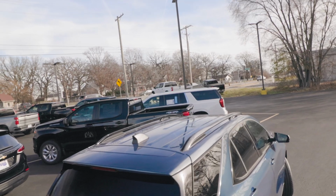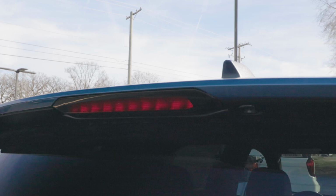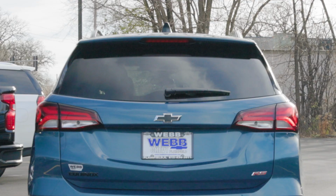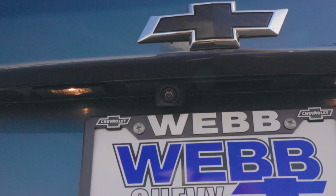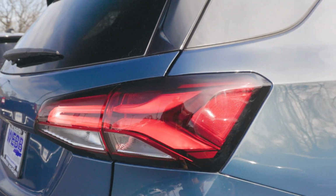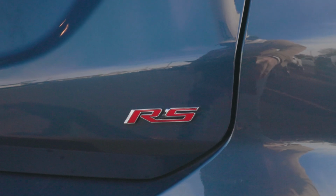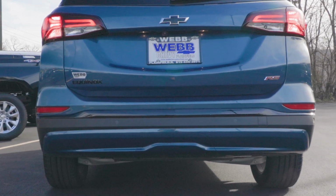The elegant and sporty design continues in the back as well. We have a small spoiler here on top with our brake light right in the center, our big rear window with our rear window wiper. We have the blacked out Chevy emblem right here with a backup camera underneath. These very nice, simple yet elegant LED taillights. We have the blacked out Equinox emblem right here, as well as the RS emblem right here. More proximity sensors on our rear bumper, as well as a very stylish and elegant looking rear bumper as well.